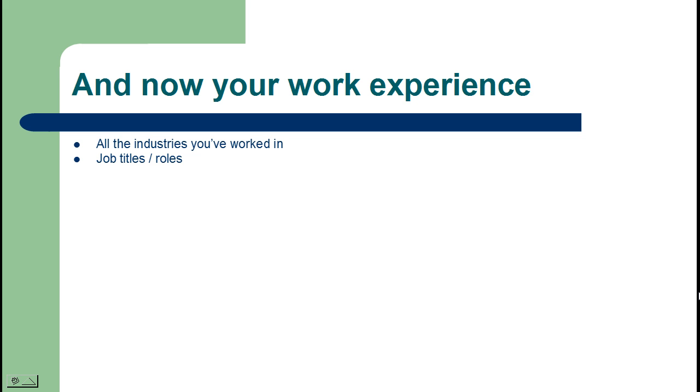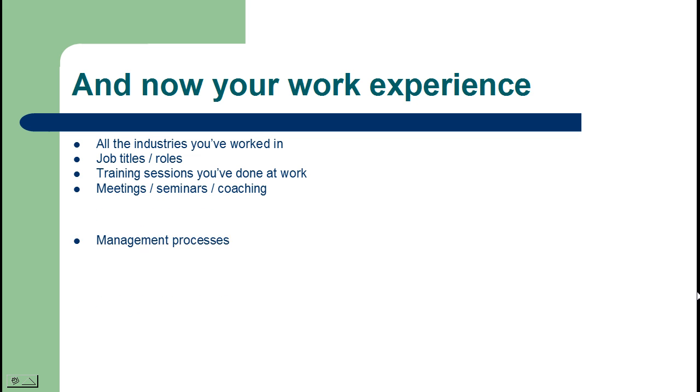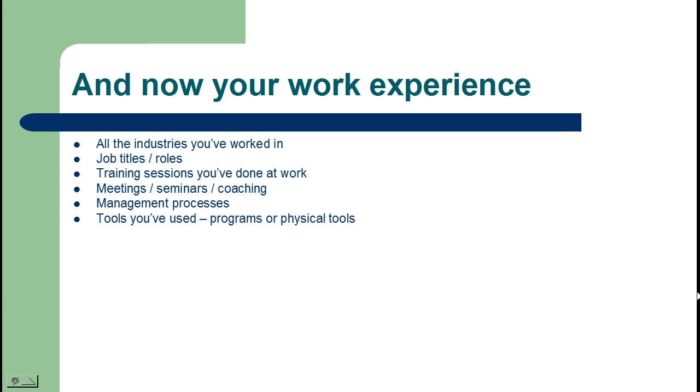So write down all the industries you've worked in, and the job titles or roles that you've had. Write down any training sessions you've done at work. It might be as easy as, I've done PowerPoint presentations. Any meetings, seminars, coaching you've done. Any management processes you've done. I've got some really good tools for interviewing people, for example. Any tools you've used, so that can be a software program or a physical tool. If you know how to use a power drill, or if you know how to use PowerPoint.